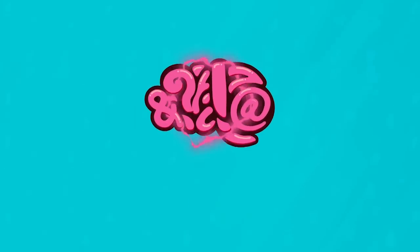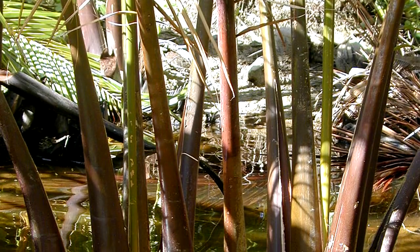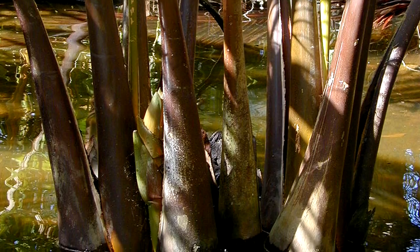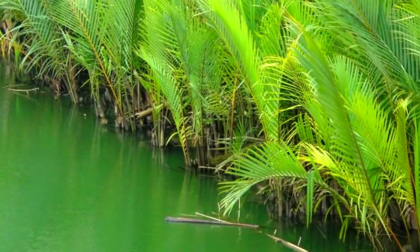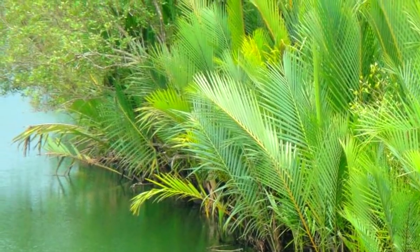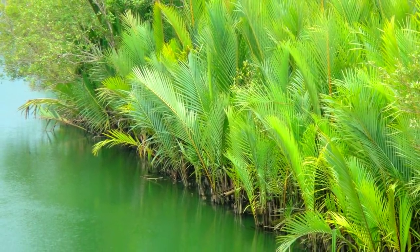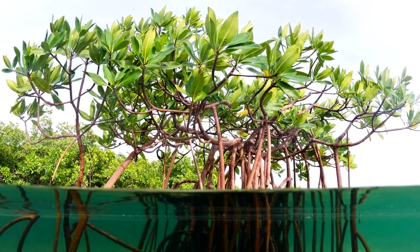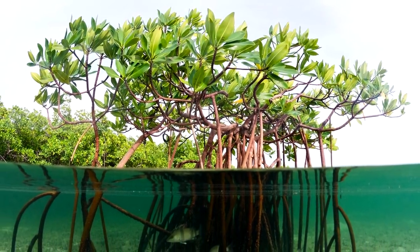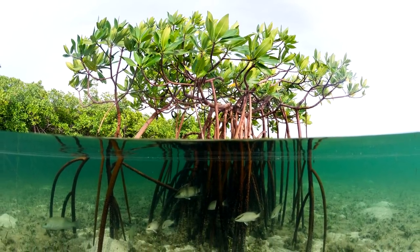Number 5. NEPA Seeds. The NEPA is a type of palm tree, though it is a palm unlike any other in the entire world. The difference between the NEPA palm and the other palm trees is that the NEPA is widely considered by the scientific community to be the only palm tree that is adapted to survive and thrive in the mangrove biome. Mangroves are a fairly uncommon type of region that consists mainly of grasses, trees, and various other plants that grow partially submerged in lakes, rivers, and even saltwater.